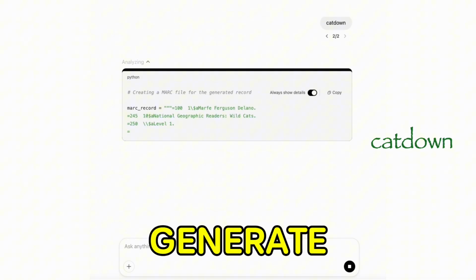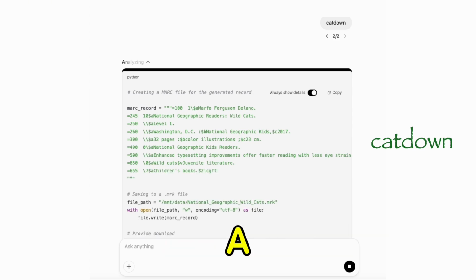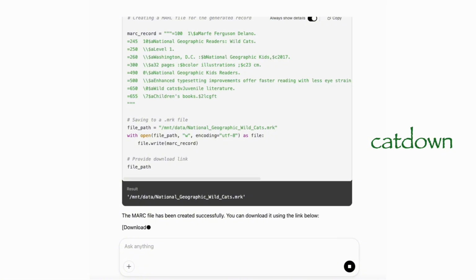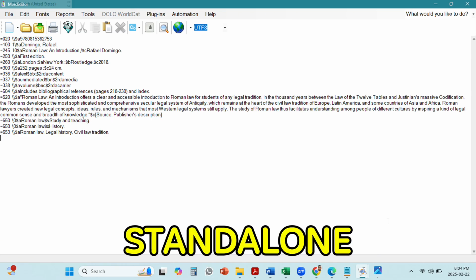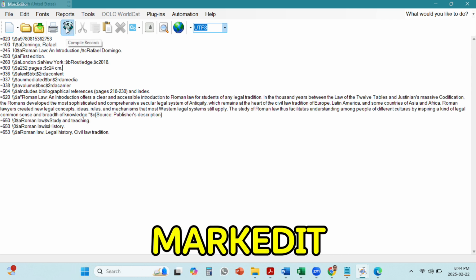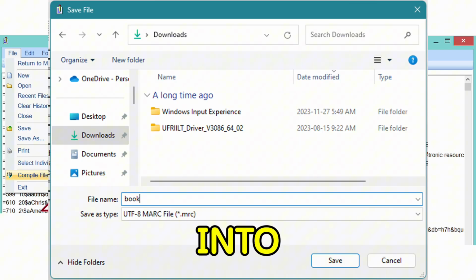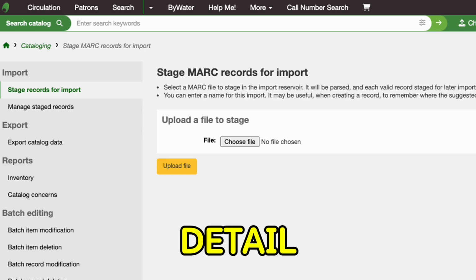Use Catdown to generate a downloadable MRK file. CatMeLK will then provide a link for you to download it. This file should then be opened in MARCEdit, a standalone software available for downloading free of charge. MARCEdit can convert it into an MRC file, which can be directly imported into an LMS like Koha. We won't go into that detail here.